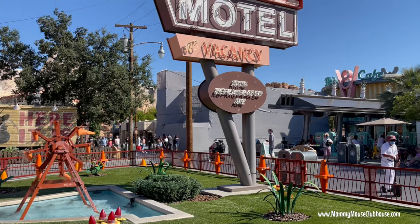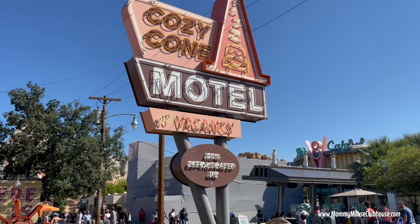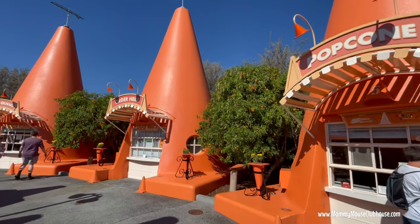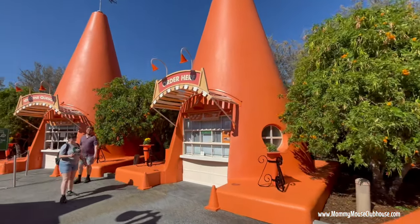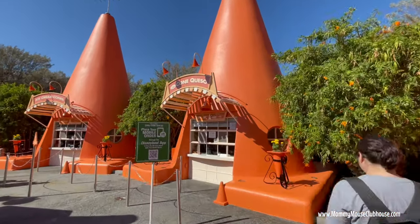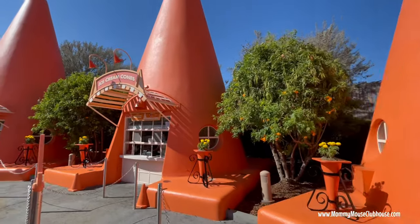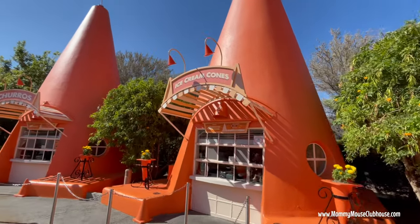It's time to visit Cars Land. My favorite spot to get a treat is the Cozy Cone Motel. You can get popcorn, chili cone queso, ice cream cones, and churros. We always like to get an ice cream cone here. I prefer a chocolate and vanilla twist cone covered in road gravel, also known as Oreo crumbs.